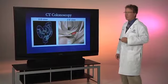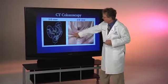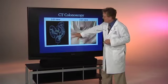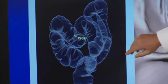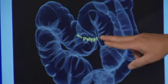And now a few words about CT colonoscopy. This is in the press quite a bit. Now this is a CT image that's been modified a little bit, and there is a small polyp that you can see there. Probably you can't see it, but there is one there.